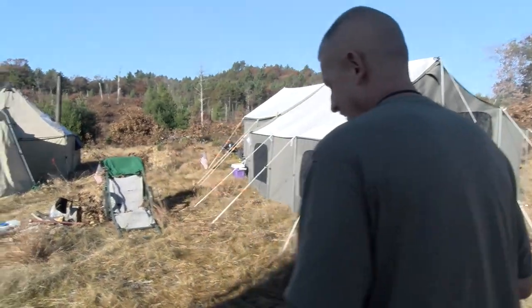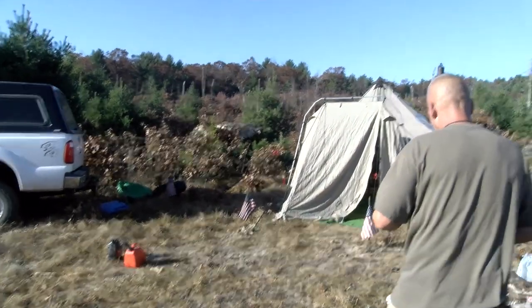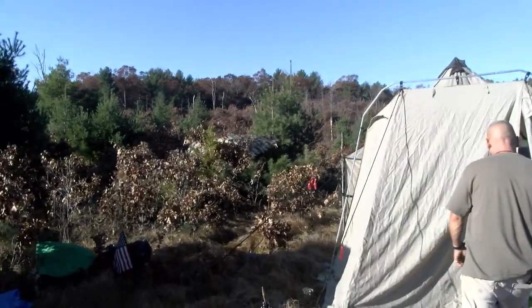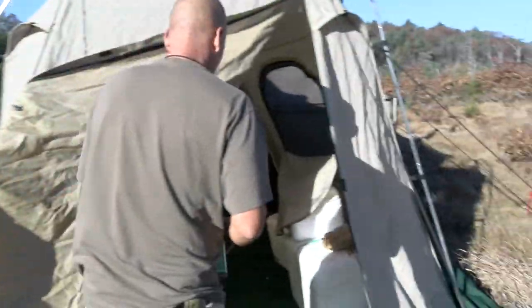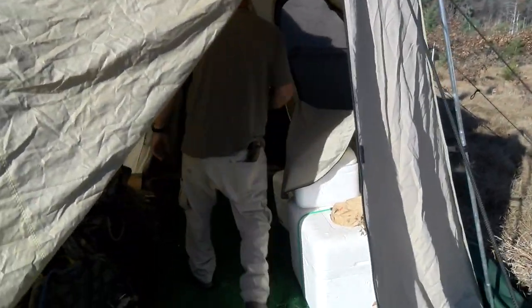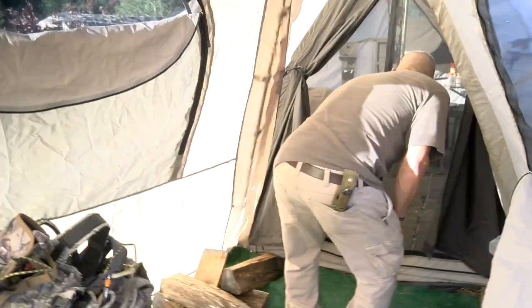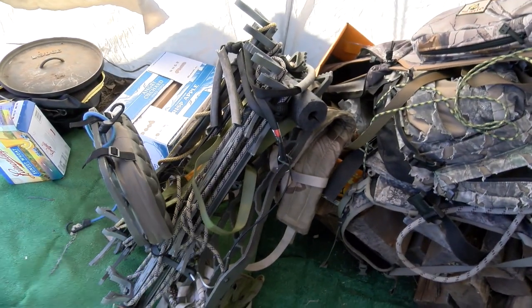Bill's tent. Get a tour. There's his shedder, if you can see it camouflaged back there. Bill's got the Alaknak with the vestibule. Firewood storage, hunting gear. Keep everything out of the rain. Coolers.